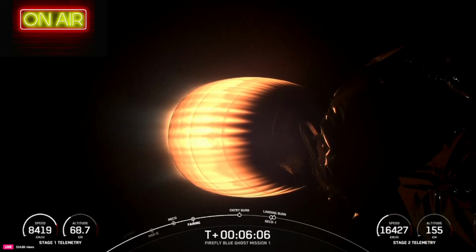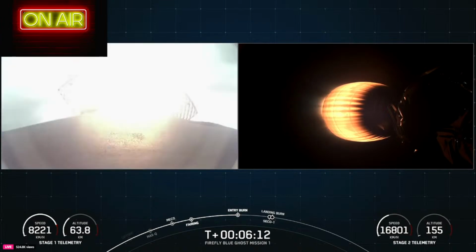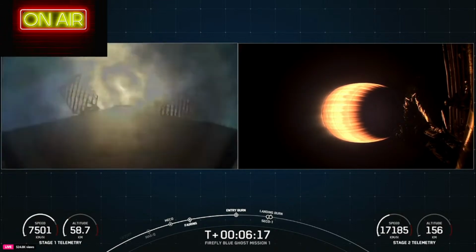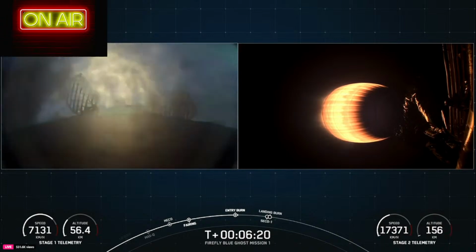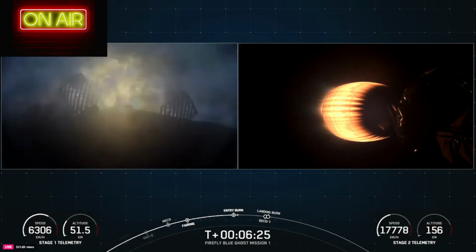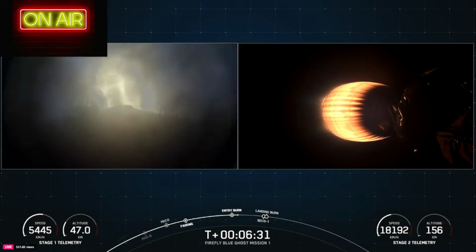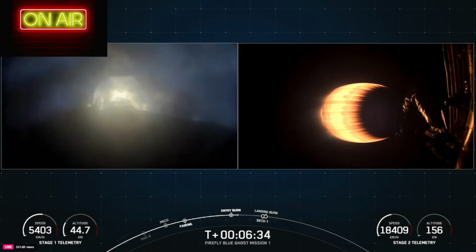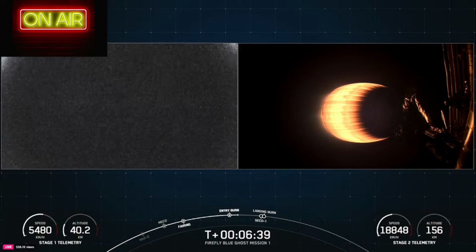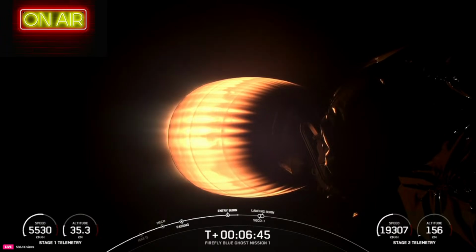Stage 1 entry burn startup. Stage 1 FTS is saved. There's that callout, and on your left-hand screen, you can see that those engines have ignited. Again, helping to slow down the Falcon 9 booster as it's making its way back down to Earth. Stage 1 entry burn shutdown. And there we heard the callout as well. As you can see, the engines have shut down. That concludes the entry burn for the Falcon booster.